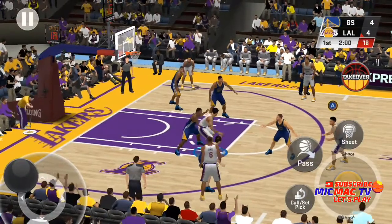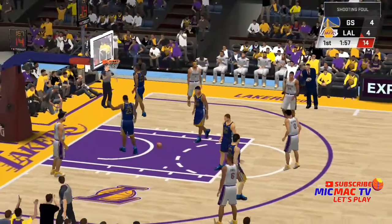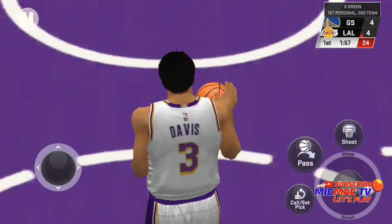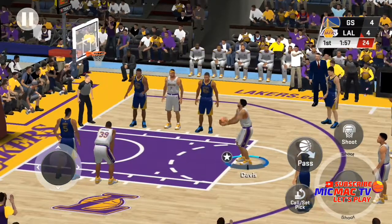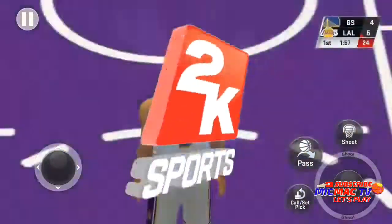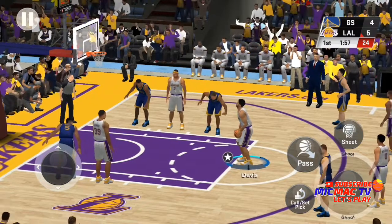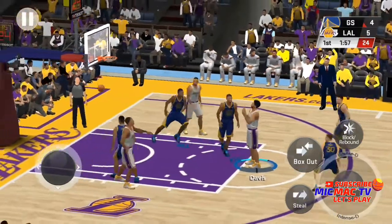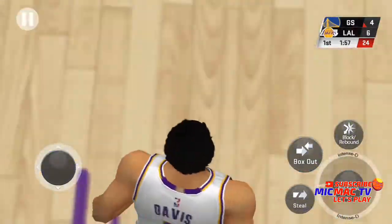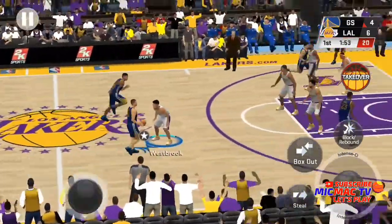And Davis backs down. From 10 feet out, it's going to be two free throws. True contact on the shot. It's his first trip to the line. And that one falls for Davis. And both free throws good for Davis. Here in the first, a little over a minute played so far.